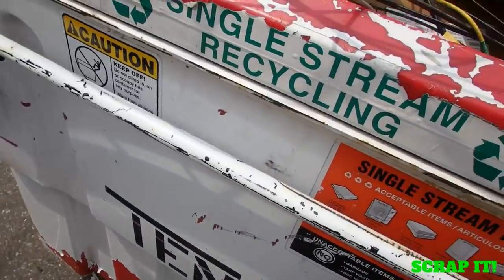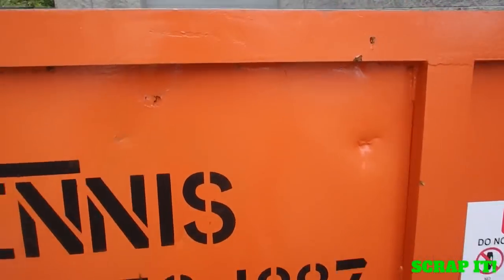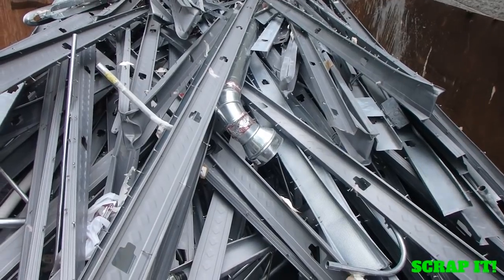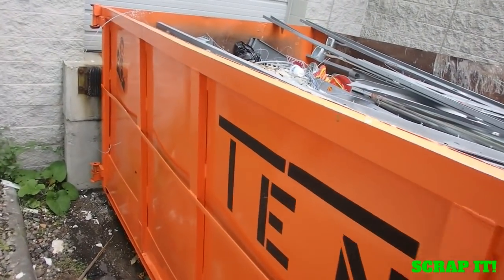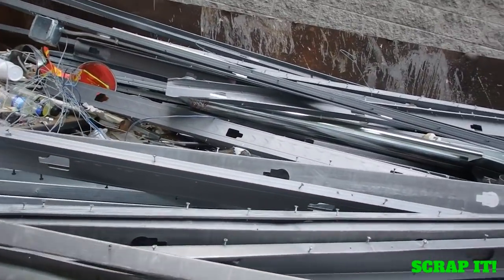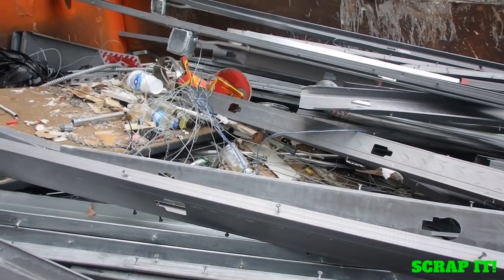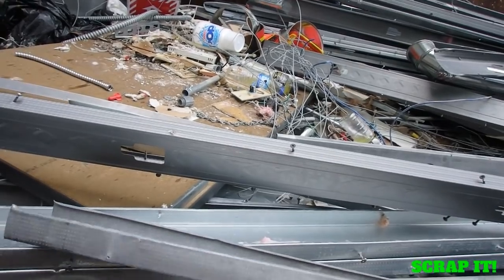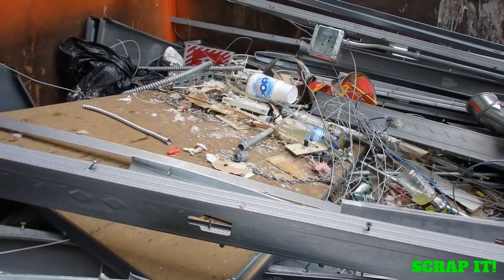Sheesh, tangled up. Alright, I'm going to need both hands to get this number 1 piece out of here, and then we'll move on. It's a roll-off dumpster party. Holy moly. That is a lot of steel 2x4s. There's a little tiny bit of wire here and there, but not a whole bunch. Jeez. I got a few things out of here, but not a lot. Might be something over there, we'll see.